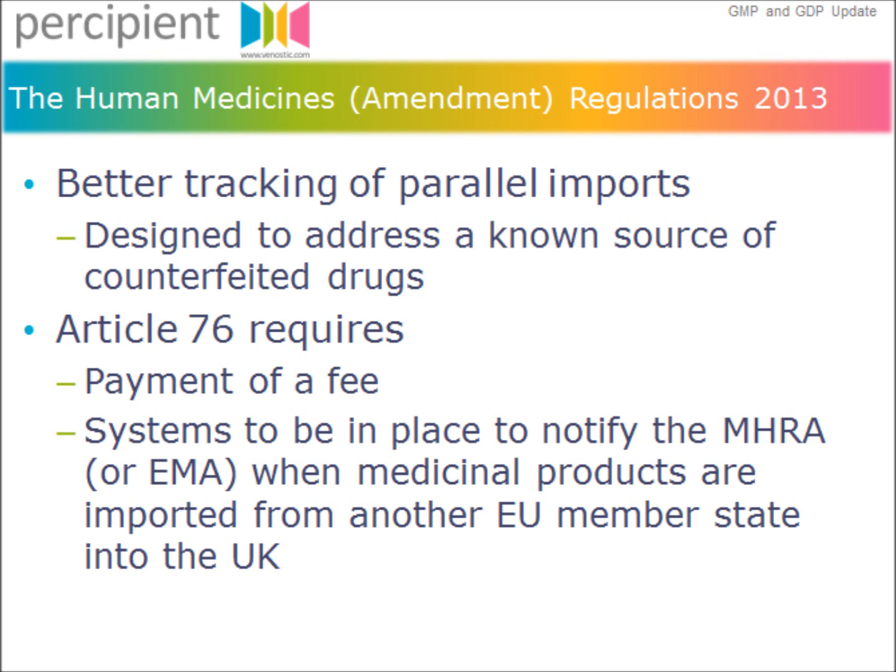One of the first things that the amendment looks at is parallel imports. As anybody knows, in our industry, parallel imports, so that's moving product from one, in our case, European country to another, sometimes because of cost differences, sometimes because of supply shortages, has been relatively common, but it's also been a known source of subversion of the supply chain. So that's an area where counterfeited drugs certainly have been thought, and in some cases it's been established, that that's how they've been getting into the supply chain.